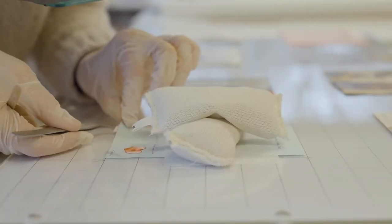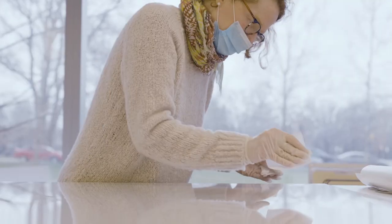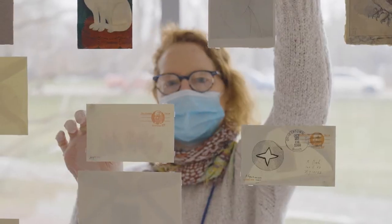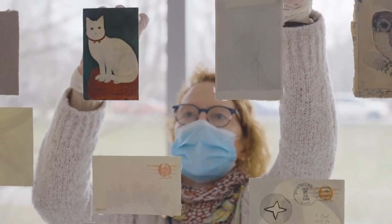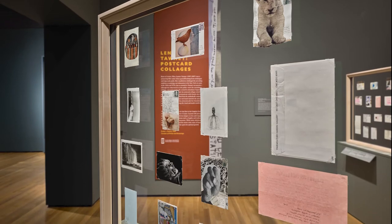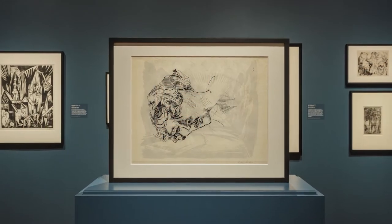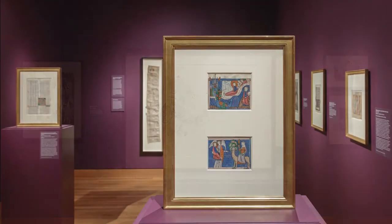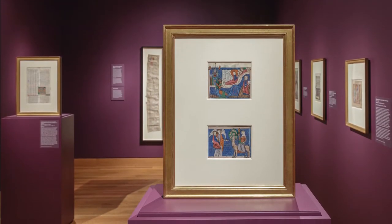The Paper Lab performs numerous tasks to support exhibitions, loans, and acquisitions. Works of art on paper are carefully prepared for exhibition, ensuring the art will look its best. To protect these light-sensitive works of art, they are exhibited at low light levels and shown for limited periods of time.